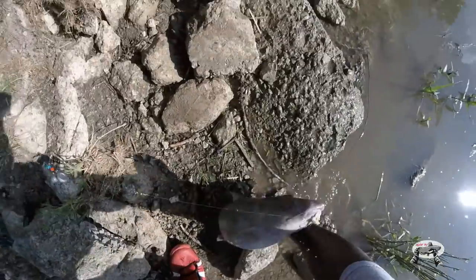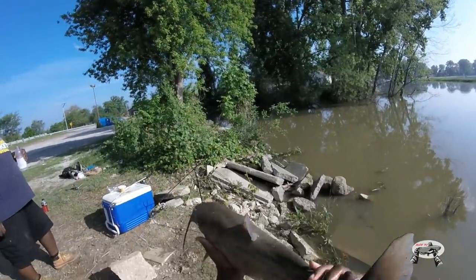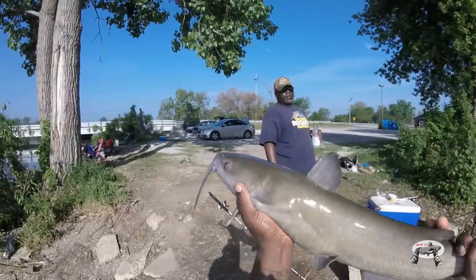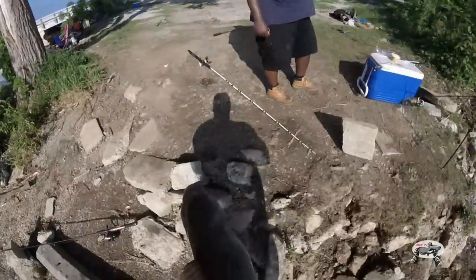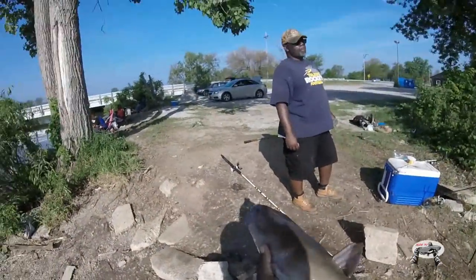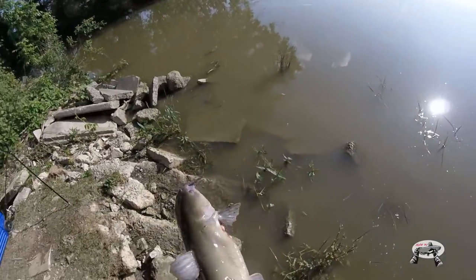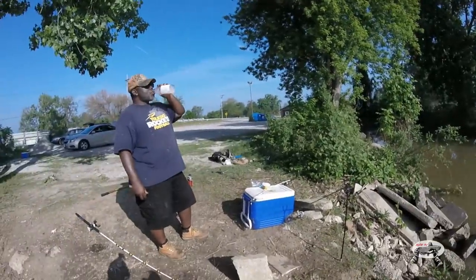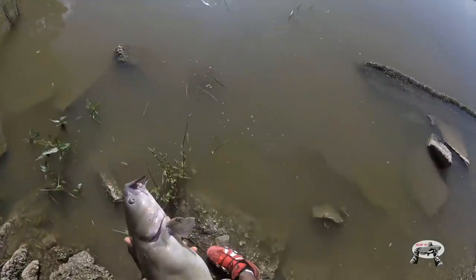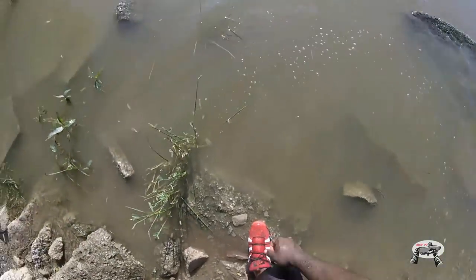Look at this. Man, this is a real good long one. Woo! That's a good one right there. That's definitely 6 pounds. Without a question, look at that baby. That's what I'm talking about. Nice 6 pound channel cat. I could tell he was a little bit bigger in the way his fight was. Let's get him out of here. Oh, he got my shoe wet. It's all right.